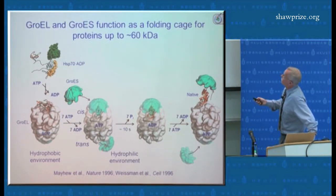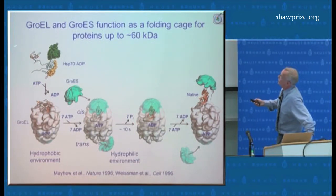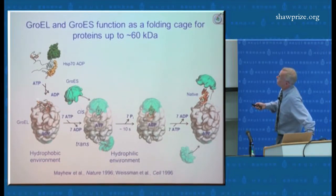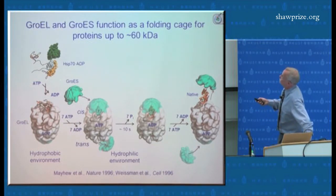We now believe that polypeptides are delivered probably by the Hsp70 system, perhaps other upstream chaperones, in a partially folded state. They are unable, however, to use these chaperones for productive folding. They are transferred into the open ring of GroEL, bind via multiple hydrophobic interactions with the apical domains of the GroEL ring. And then in an ATP and GroES dependent step, encapsulation of the polypeptide chain occurs.